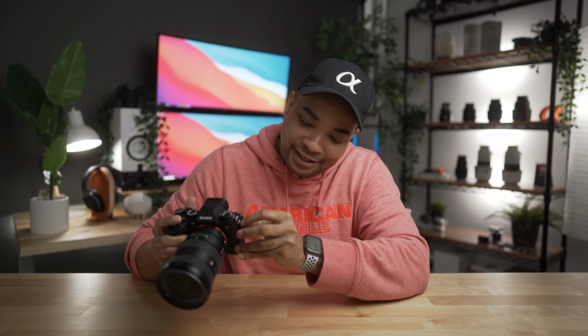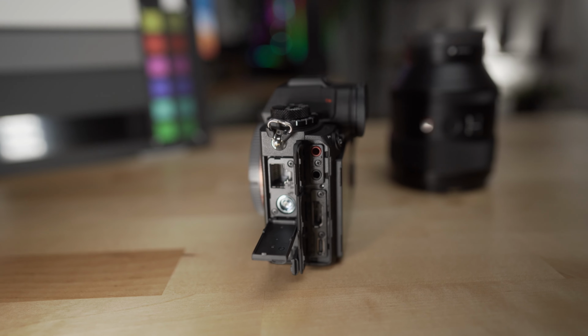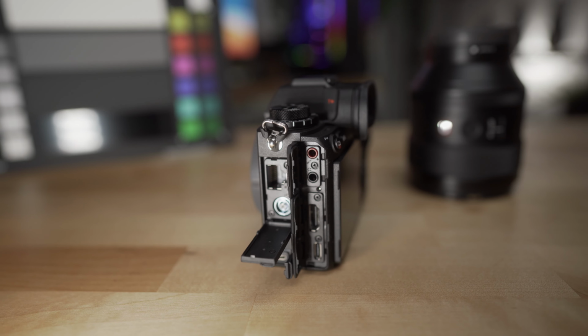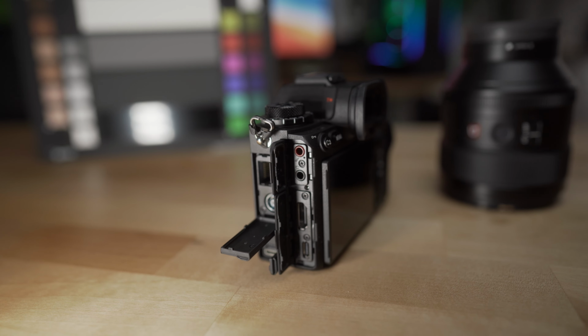Now with the ports on the side, you do get a full-size HDMI port, a USB, micro USB, headphone and mic in, as well as an Ethernet port. Again, this camera is designed for some of the fastest shooters out there, specifically like Olympics or sports shooters that need to kind of FTP files off. So that's why they included the addition of the Ethernet port. But as you see on the side, you do get a full-size HDMI, which video shooters are gonna absolutely love.